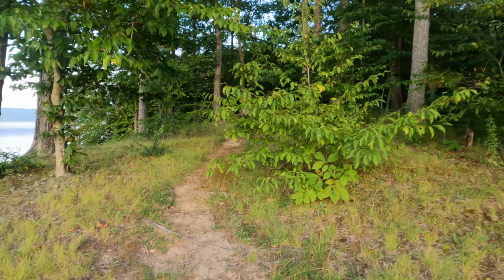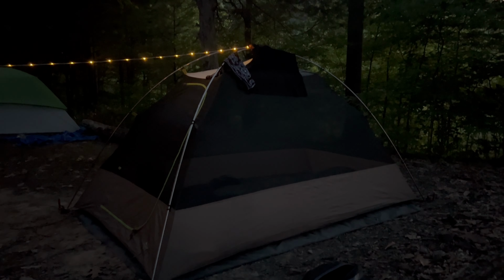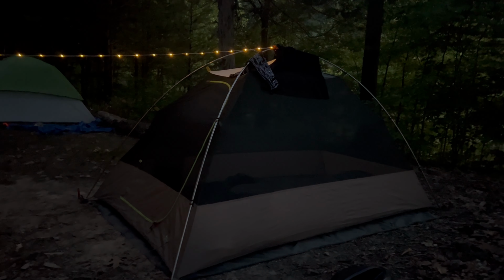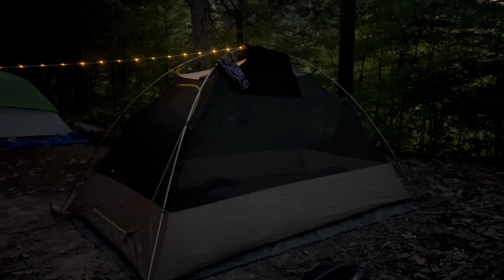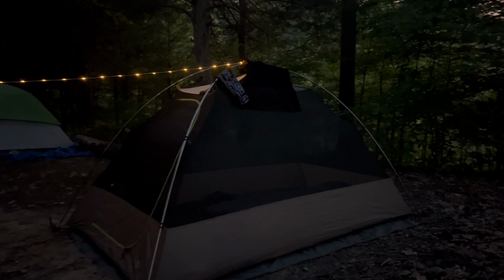So good times. All right, guys, we got camp set up. There's my trusty old Kelty two-person tent there. I'm gonna leave the rain fly off tonight. I don't think we're supposed to get any rain, but I do have it ready just in case.